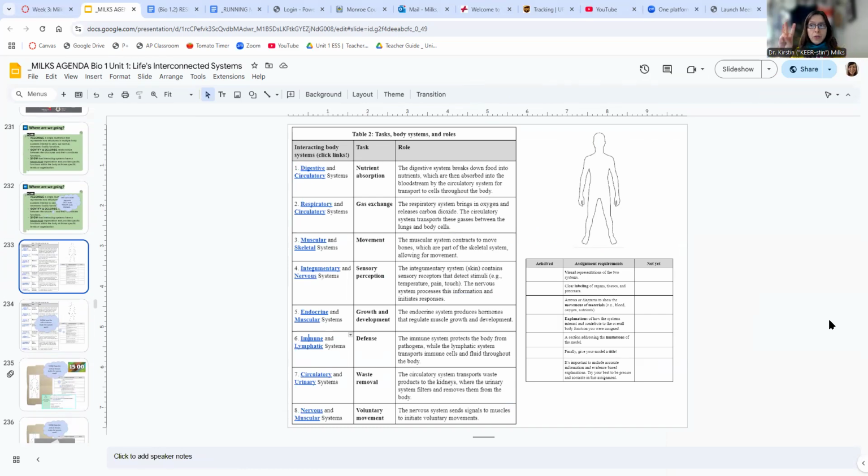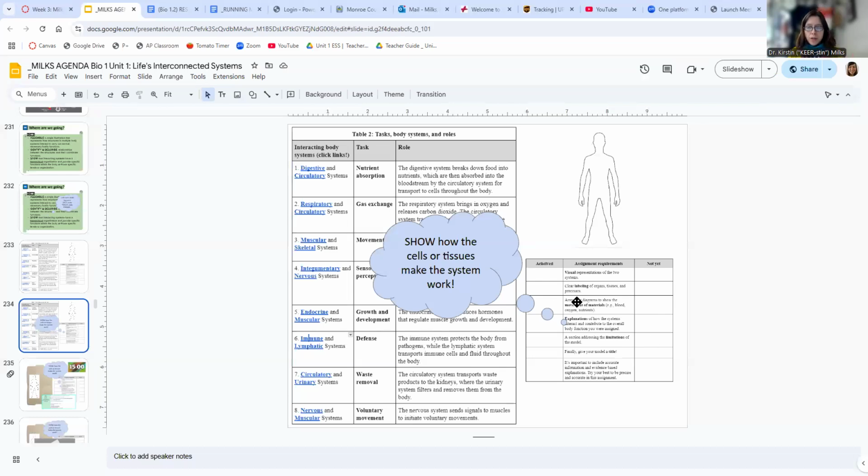Now, again, two systems. Let's say that you were assigned defense. You did one for immune and one for lymphatic. Now they're going on the same body. And around that body, you are going to draw some stuff. There might be arrows, there's going to be some words, you're going to give it a title. And you're going to use this as a checklist. By the way, how cells and tissues make the system work, you have to show it and explain it. That's what these arrows and diagrams and that explanation are working on.